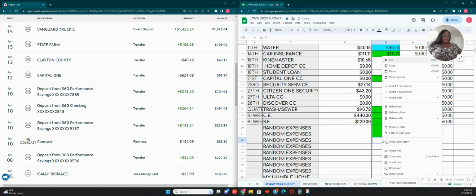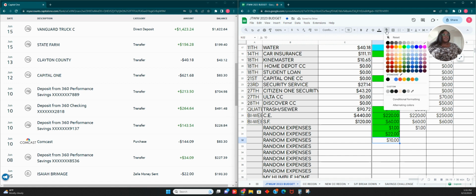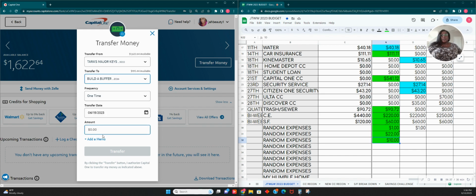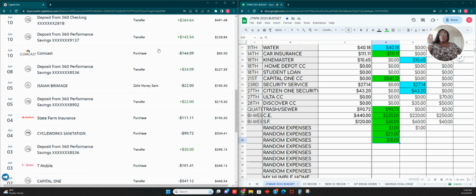So this $10 needs to go back to my Buffer account, to go back to Build a Buffer. I figured better safe than sorry. I'm going to make it green because I'm actually going to do it right now. So I'm going to transfer from here to my Build a Buffer account, $10 back. I oversent money for the cable bill. Success. So we did that. Wonderful. So let's get back to where we were.